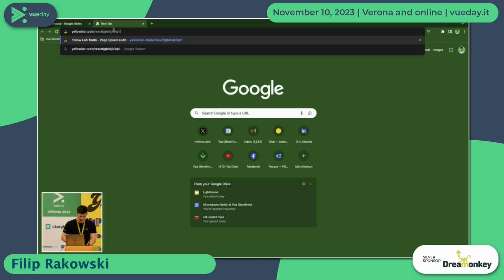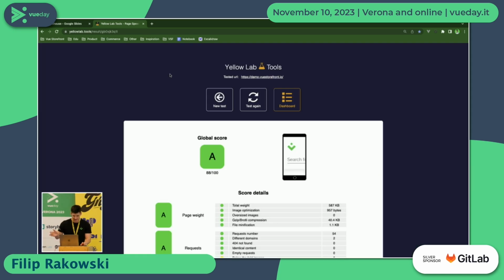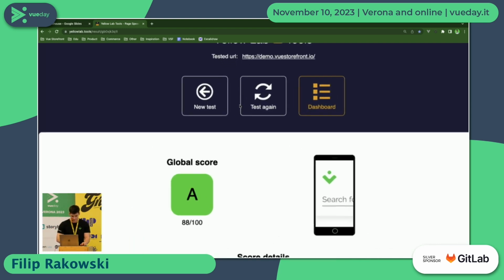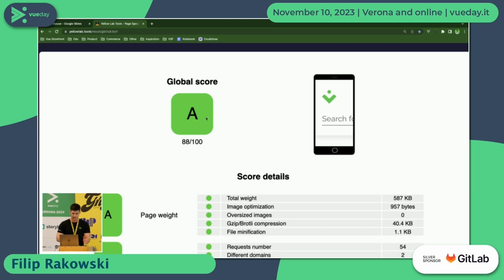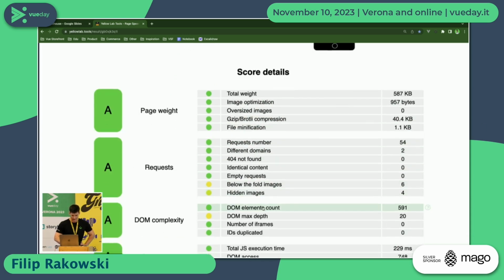So, it's called Yellow Lab. And I kind of cheated. I already linked the real result, but look, what Yellow Lab is doing is giving a very actionable response. So we have a global score, which is also between 0 and 100, but this is not the most important thing, because then it is actually testing it against every best practice, like total weight, image optimization, requests, this sort of stuff.